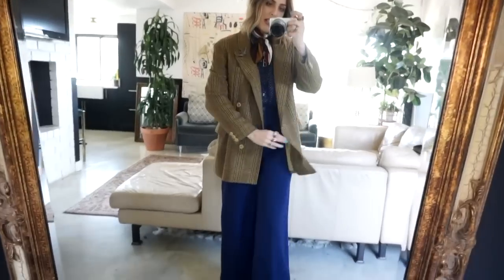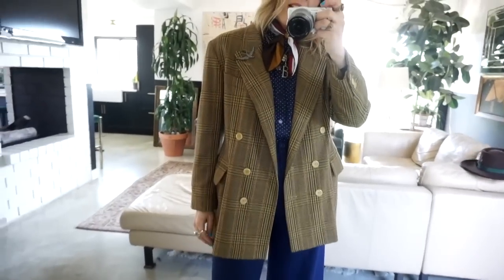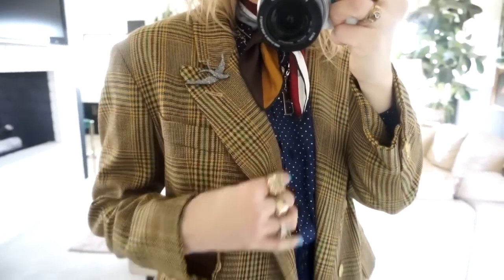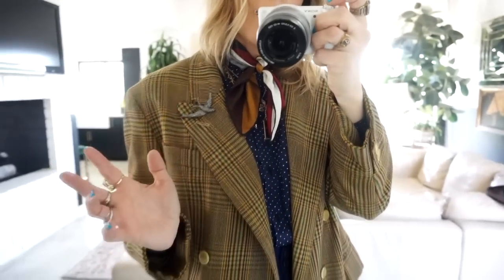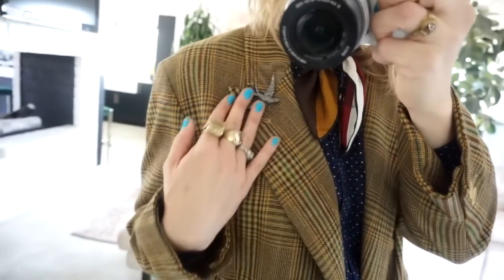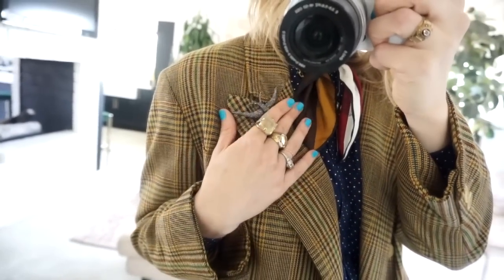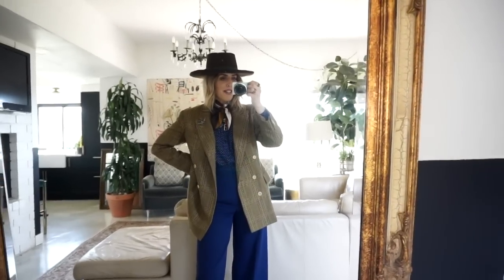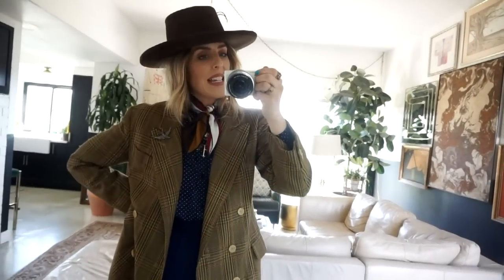This seemed like the perfect Bianca blazer to wear. It's vintage Moschino, and I love that this has all of the colors that I'm rocking in this outfit. So it's got the navy, it's got even some of the colors that are showing up here in the scarf and in my shoes and socks. And she also wore brooches, so I threw on this little Lulu Frost brooch just to add a little pizzazz to the look.